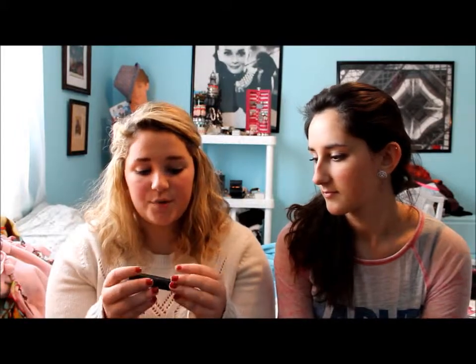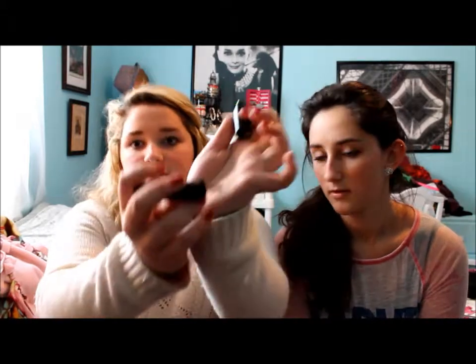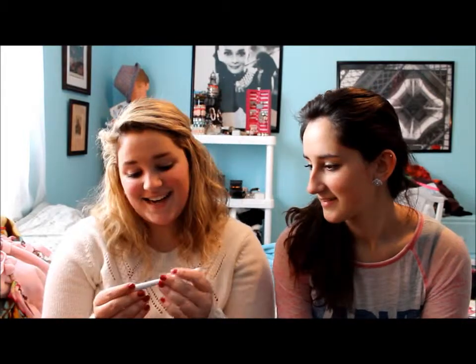And then I got the e.l.f. Eye Primer and Line Sealer, and I've actually only used the primer. I haven't used the line sealer yet, but it looks like that. I don't know if you guys can see that. It's just a little white tip, and you use that around your eyeshadow or eyeliner to keep it in place, which I think is pretty cool. I just haven't used it yet. So this is pretty good. I'd recommend this too.